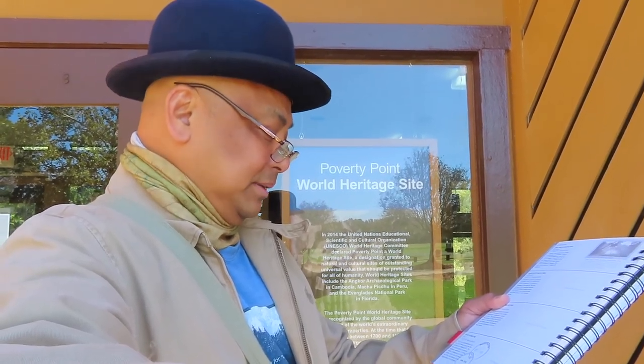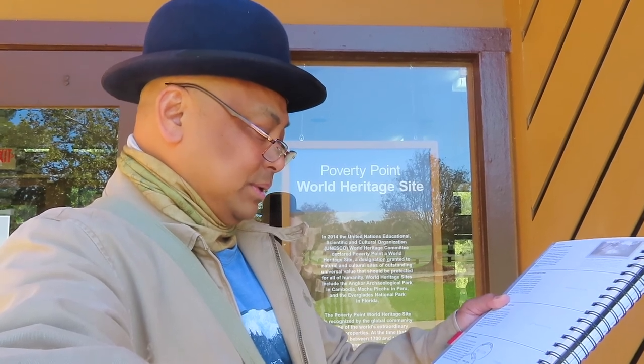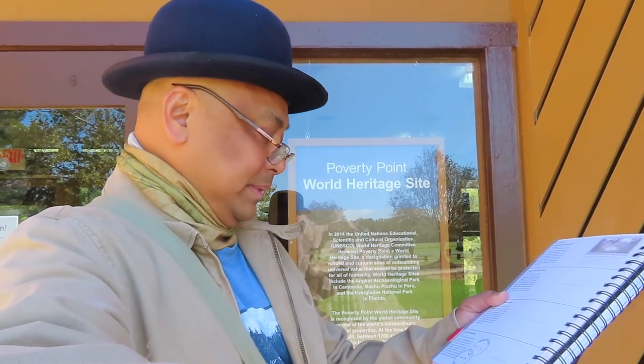Now, the Poverty Point National Monument, this park commemorates a culture that thrived during the first and second millennia BC. The site contains some of the largest prehistoric earthworks in North America, constructed by a highly civilized group who left behind one of the most important archaeological sites on the continent.